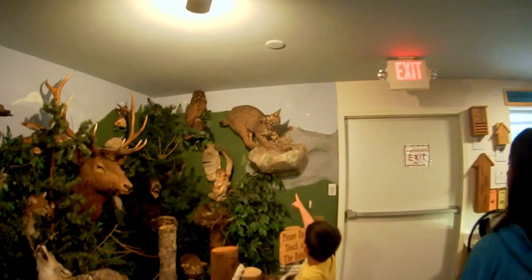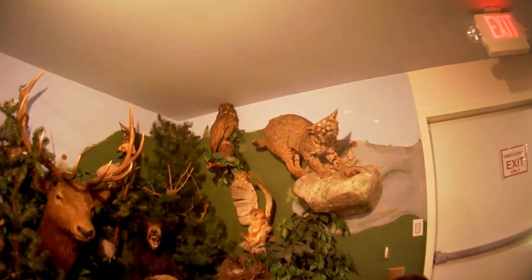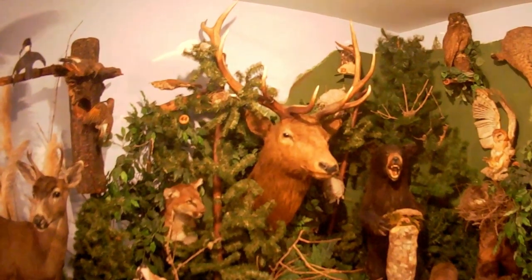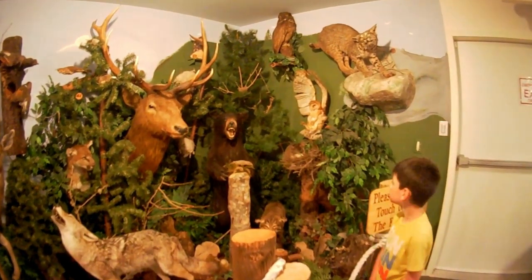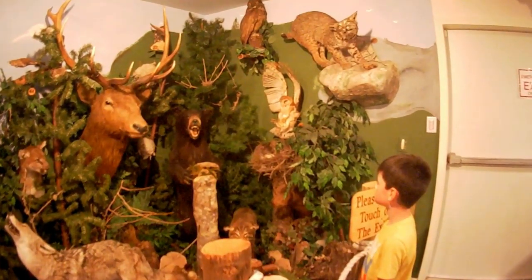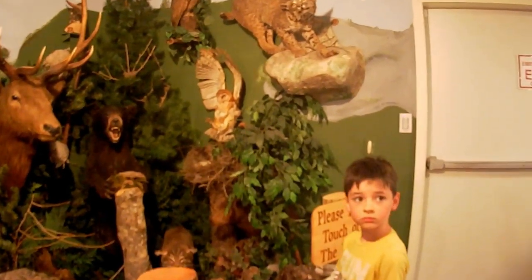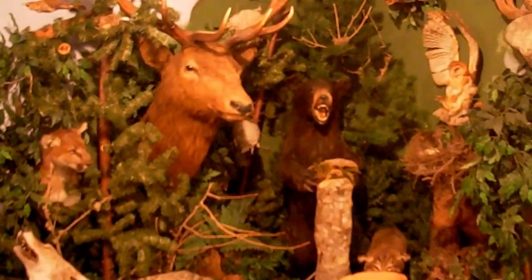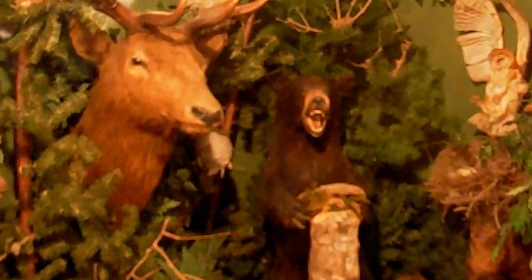That big cat? Yeah, that's a bobcat. That is an elk. Are those mean at people? They can be if you get too close. If you stay away, they'll leave you alone pretty much. Most of the time a bear will go the other way unless you startle it. But mostly they'll run away and stay away from people unless it's a mama bear that has babies with her.